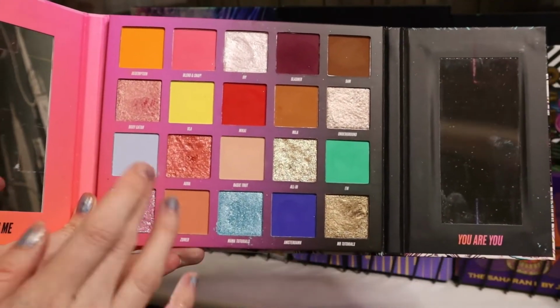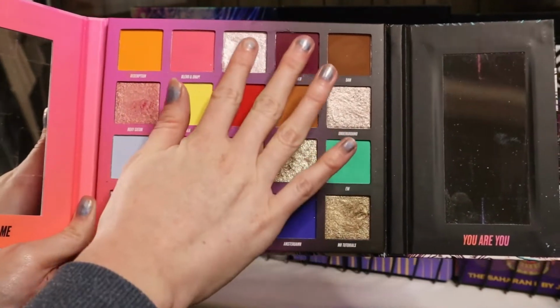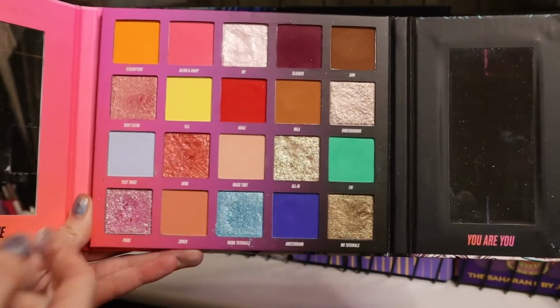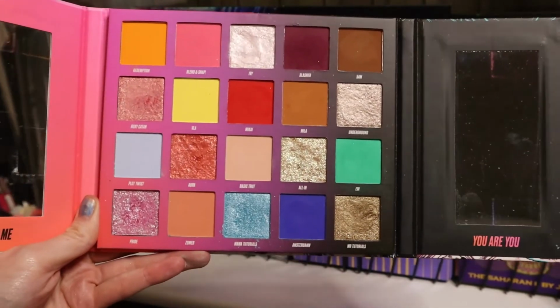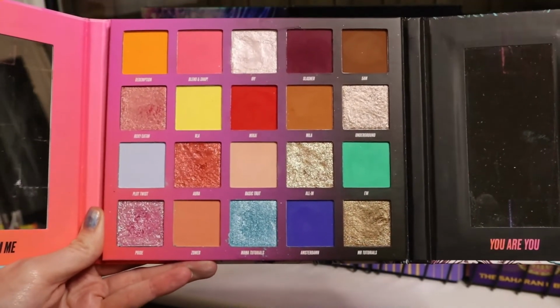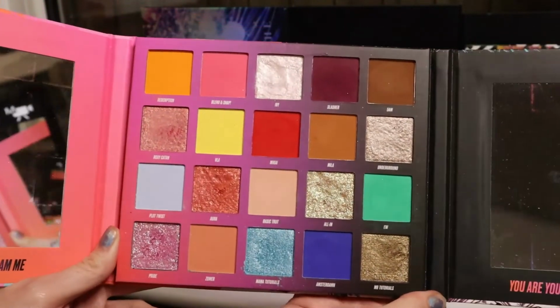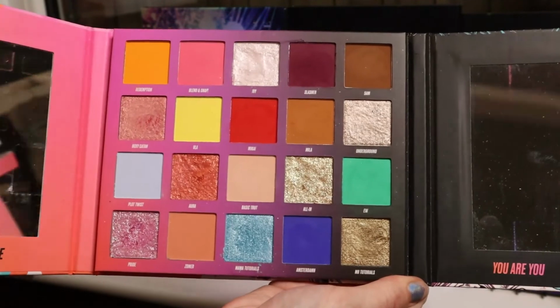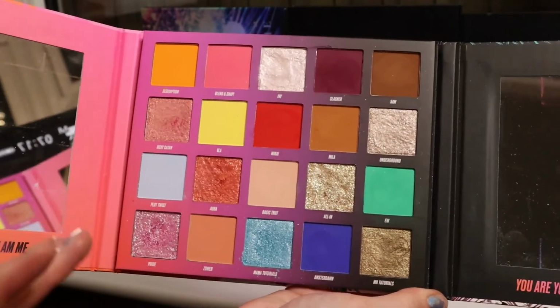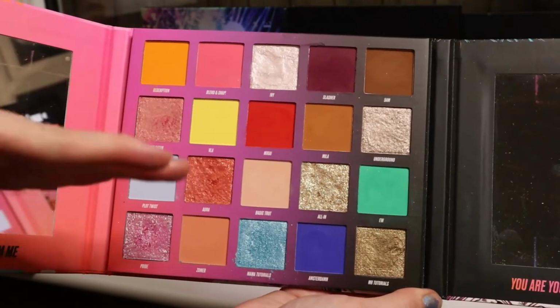Yeah, I really love this palette. The shimmers in here are absolutely gorgeous. But obviously these have the same formula as the Mitchell ones, and I do feel like they are a little bit hard to place on the actual eyes. You have to put them on with your finger. But other than that, it's a beautiful palette. From what I've used in the shades and the mattes, this is beautiful. I want to buy another one of this palette because I want to use this one more.